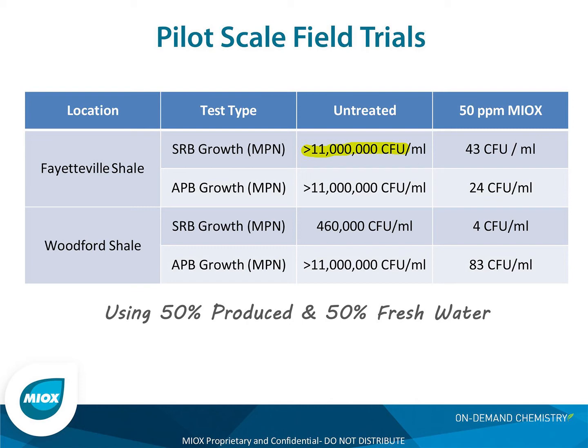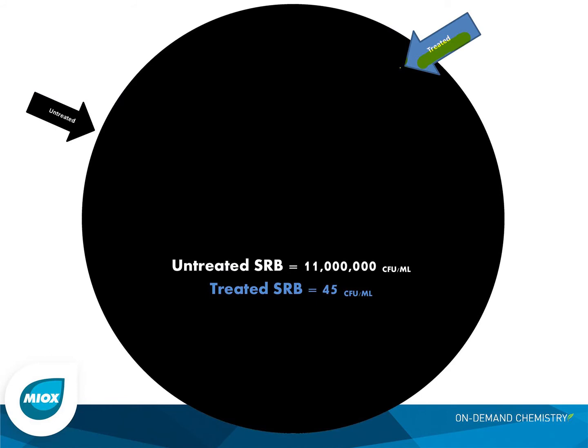Now that's kind of hard to imagine. So I went to Photoshop and I created a circle, and I took that circle as 11 million colony-forming units, or 11 million pixels is what I did. Now I've scaled this down to fit the slide, but it was 11 million pixels. And if you look at that dot at the top right by the treated arrow, you can't see it very well, but the little white dot that's there, that's 45 bacteria. So essentially this is almost close to zero, even without getting to free available chlorine with mixed oxidant. I think that's pretty dramatic to show the type of kill that you're getting there.